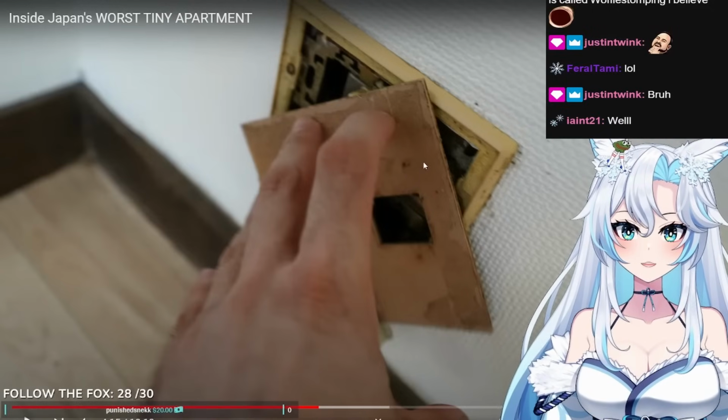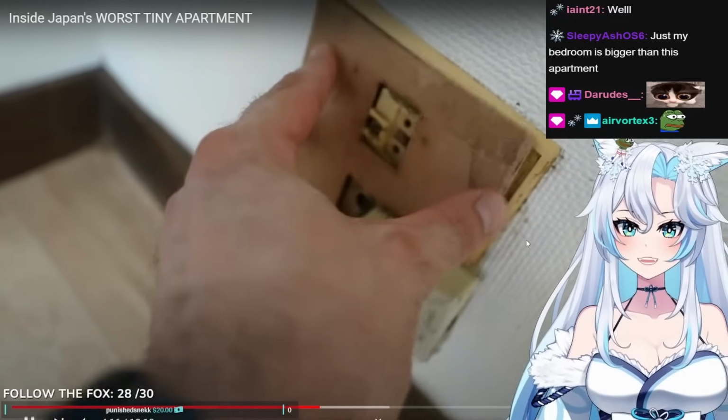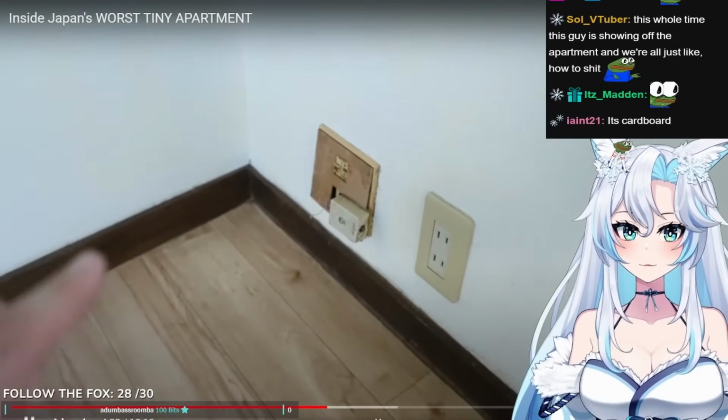Dude, this is messed up, man. Look at that, that should never be touched. So we're gonna put that back, and oh my god, this is terrifying. We'll pretend that that's fine.